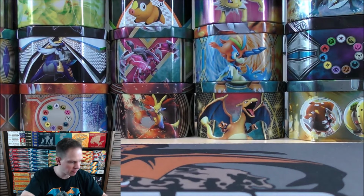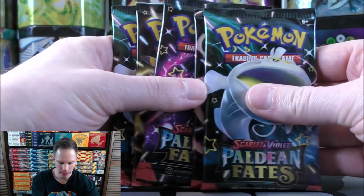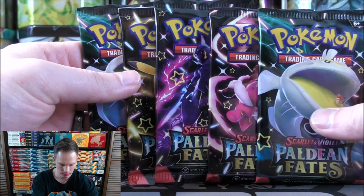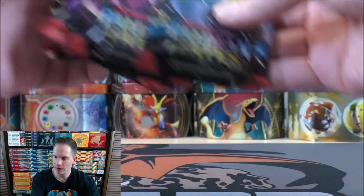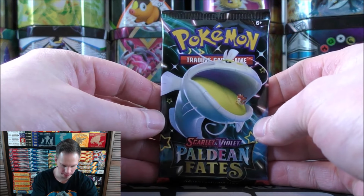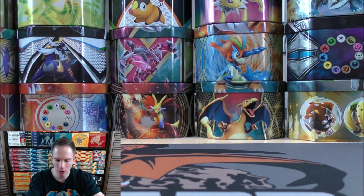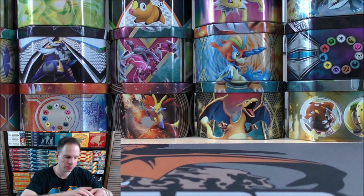And then the 5 booster packs. Paldean Fates. A lot of fun opening these packs. I missed out a little bit on Paradox Rift. And the next set, I've not pre-ordered any products yet for it.